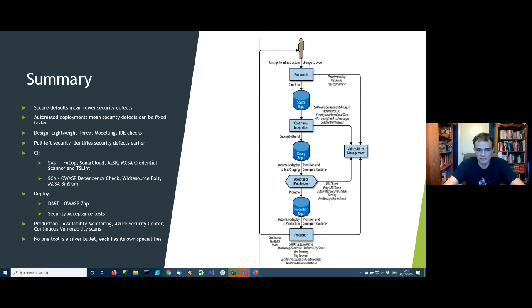Static analysis, so the tools we used there were FxCop, which enforces certain rules, SonarCloud, which gives you good examples of how to fix your code, AZSK to test your platform code, and then the Microsoft Credential Scanner and TSLint. And component analysis, so I use OWASP Dependency Check, which I find really powerful, but WhiteSource Bolt is also a good tool. And then BinSkim if you're doing delivered binaries. Dynamic testing using OWASP ZAP, and then security acceptance tests to check that you don't have security regressions.